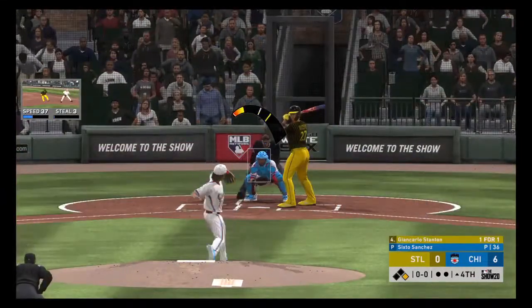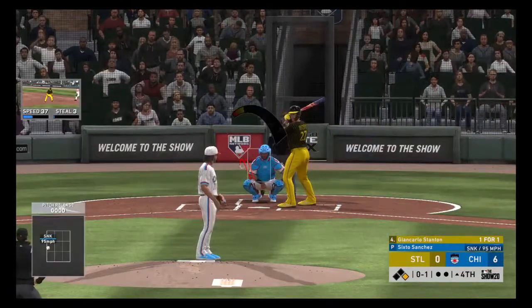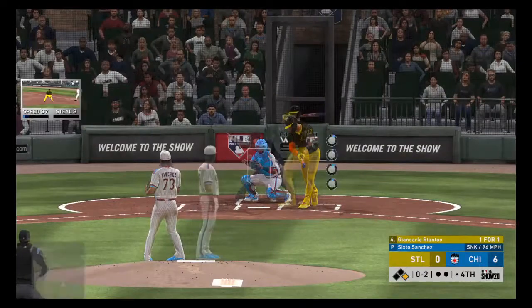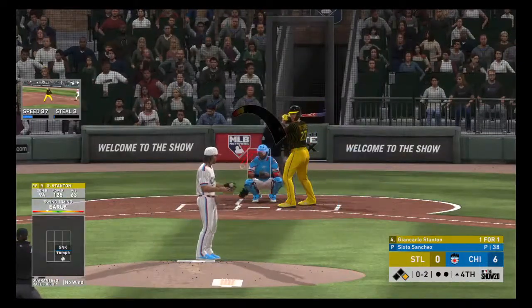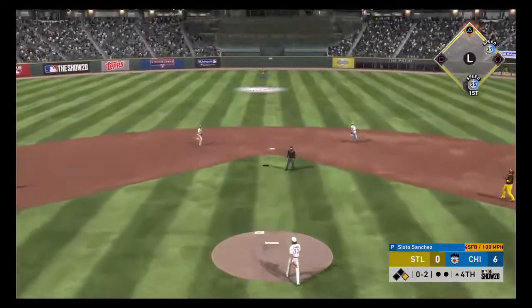Now digging into the batter's box next will be Giancarlo Stanton. As the sinker to him finds the zone for strike one. A swinging strike, and now it's 0-2. Lifted into the air out towards center field.